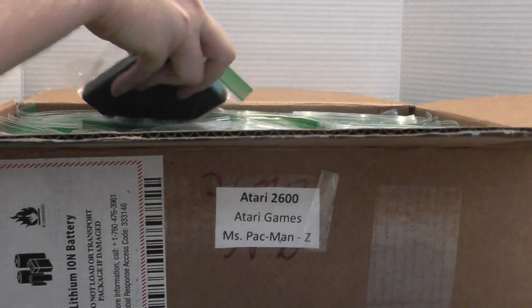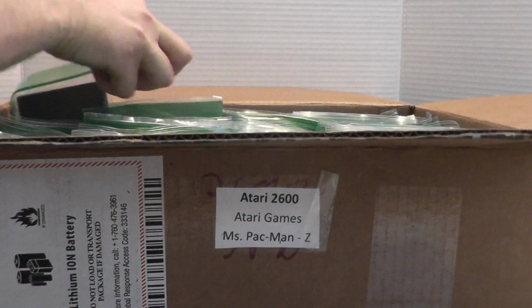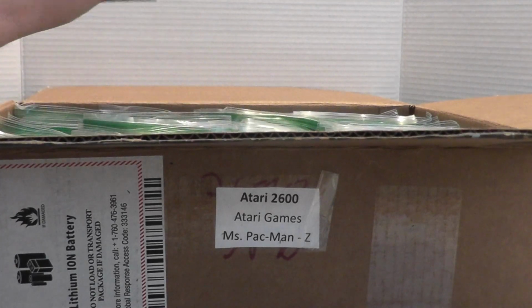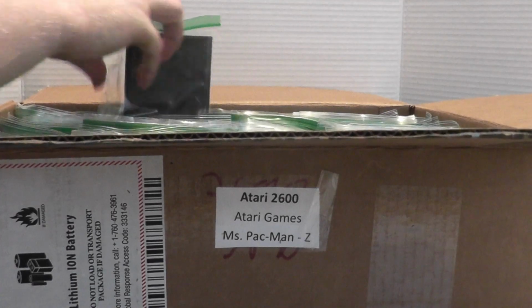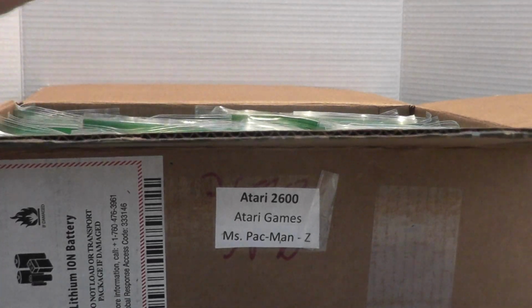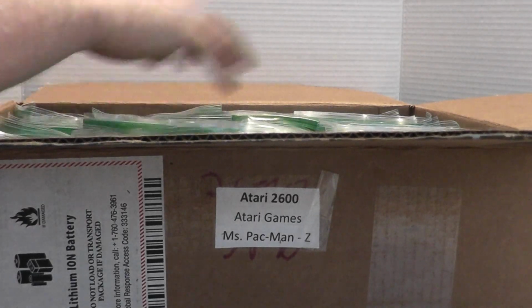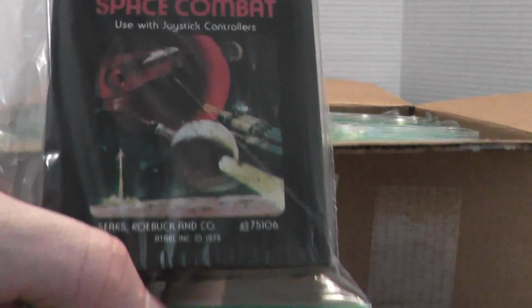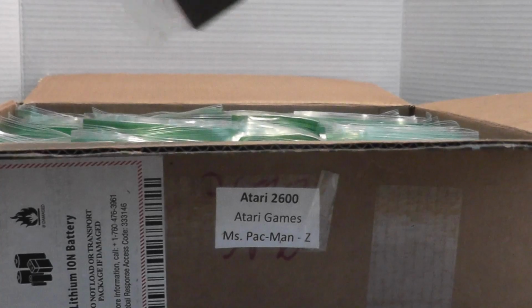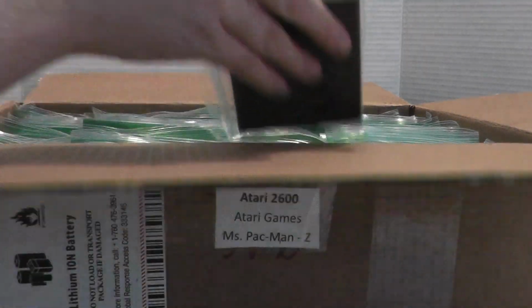Sorcerer's Apprentice, another one of those kind of kid games. The kid games are typically, as you expect, kind of easy, but they often had good graphics. Space Invaders and some good gameplay too. I have the red label of Space Invaders because I liked it. There's also a silver label of Space Invaders. Then we have Space War, which I don't think I reviewed yet. And this is Space Combat. I like that label too. That's Space War, except under the Sears name.